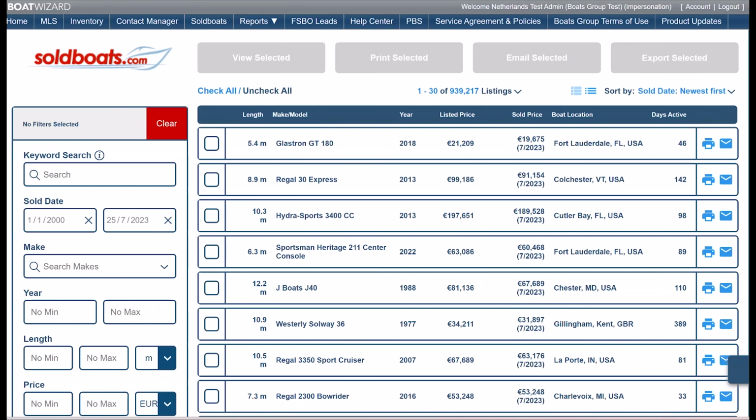SoldBoats data can be used to analyze market trends. What type of boats are selling fast and for what price? You can also get useful insights on a specific boat or model. When was it sold? By whom? For what price? And how long did it take to sell that boat? You can compare data between similar boats.